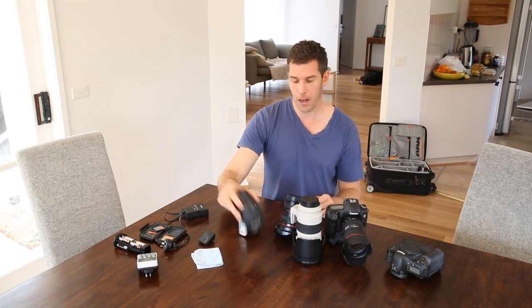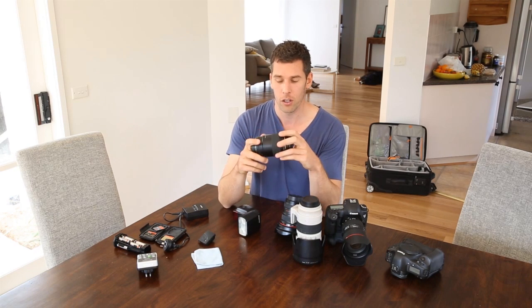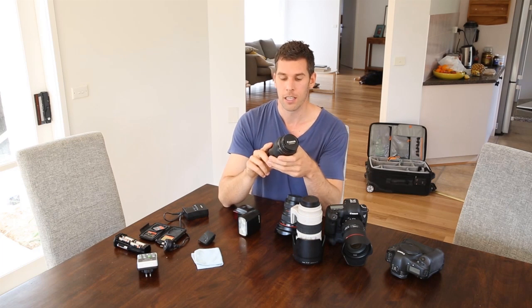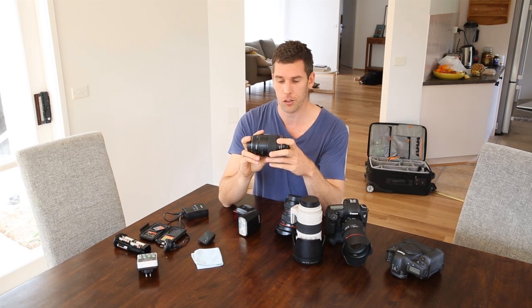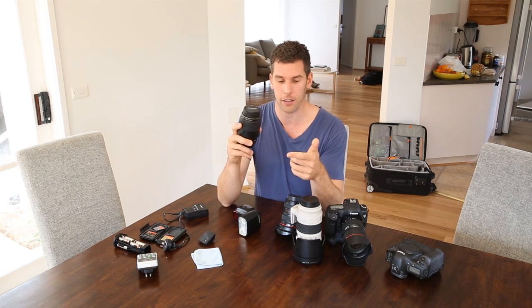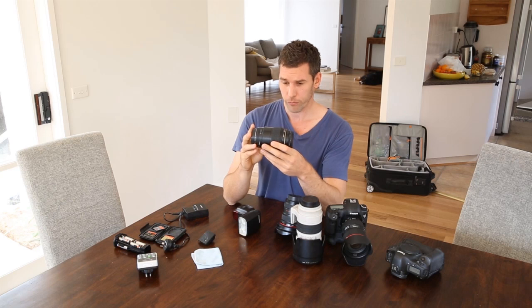Lucky last, probably my least used lens is my 100mm macro. It is 2.8, but not the L series. It's about 700 bucks, works great, very, very good for detail shots. I use it pretty much all the time at the groom coverage and the bride coverage to get the rings, the cufflinks, the shoes, the bride's little details and jewellery. Looks really, really beautiful.